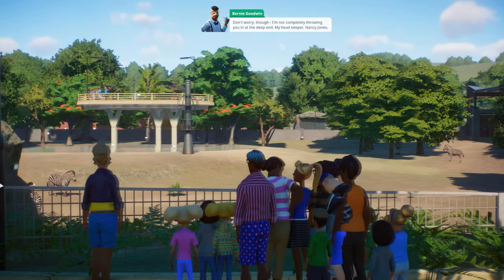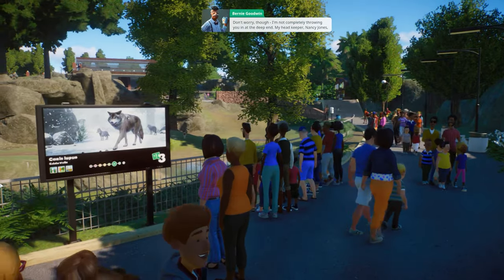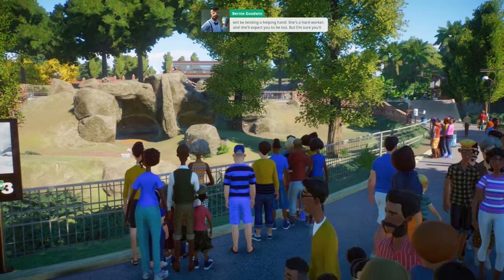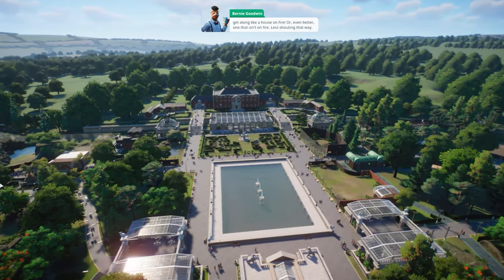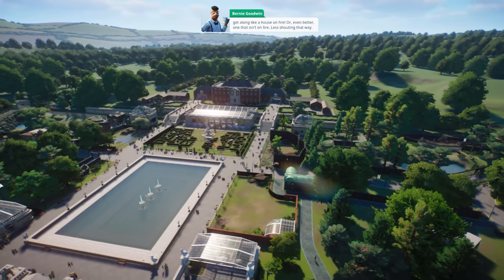Don't worry, though. I'm not completely throwing you into the deep end. My head keeper, Nancy Jones, will be lending a helping hand. Oh, she's a hard worker. And she'll expect you to be, too. But I'm sure you'll get along like a house on fire, or even better, one that isn't on fire. Less shouting that way.